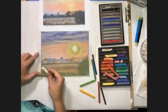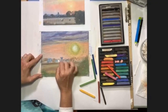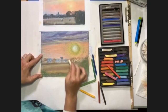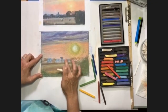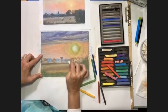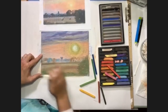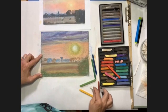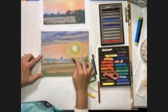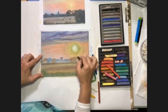Switch to this other end just so I don't accidentally get any kind of cool mix and warm colors mixing in with my cool. Then in here, I'll come in with this darker brown. Again, and darken it up a little more before I add in some really deep green.